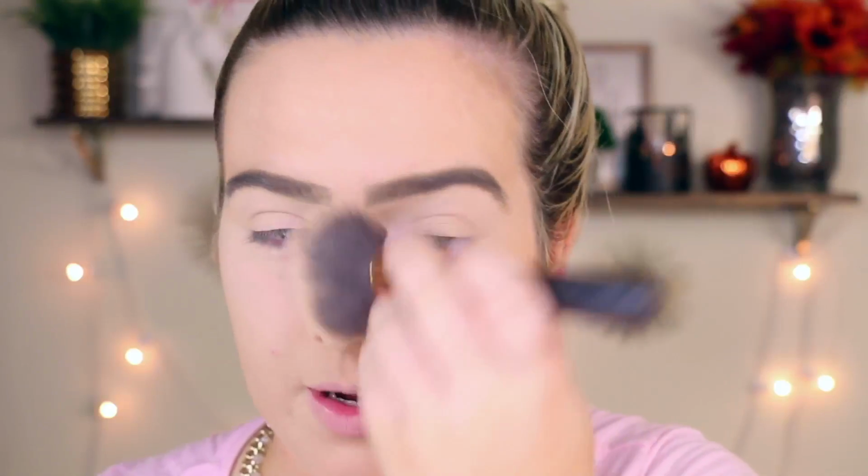I've been using it for a while. I do say that it's probably not my favorite under eye setting powder, because it does kind of leave a little bit of a white cast, but it's not too bad. My eyebrows look really dark, so I like to go over them and just blend it all out so we're all looking pretty natural.